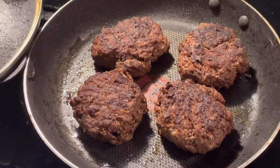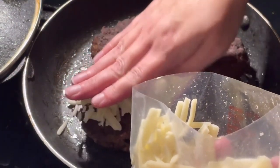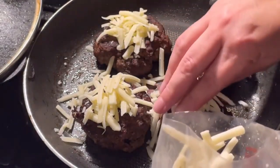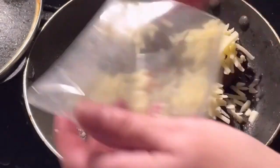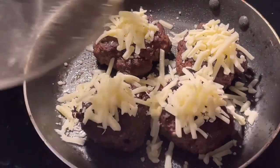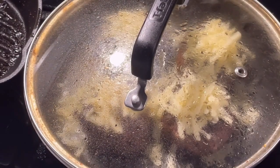All right, so now we're gonna add the cheese. You can make them as cheesy as you want. We're gonna put this lid on until the cheese melts, and then we're gonna serve this up.